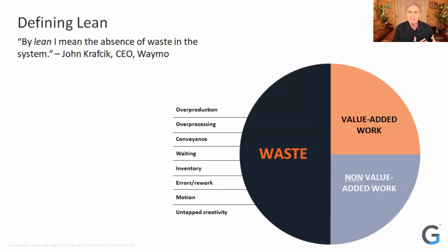So lean is just the absence of waste or slack in the system. Now, that's a great definition. It's necessary, but it's not sufficient to adopt as a method, because it doesn't tell us what exactly we need to do. So what I have shown here, just in front of you, is called the Wheel of Work. It was designed by the chief engineer of Toyota Production System.